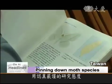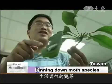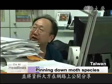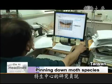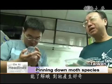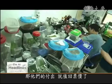After studying the lifestyle of the moth, their changing natural habitats and their different species, the researchers log their results into the computer and share the information on the internet. The staff at the Conservation Education Center say if one more person in Taiwan takes an interest in the study of moths, their efforts will have been worthwhile.